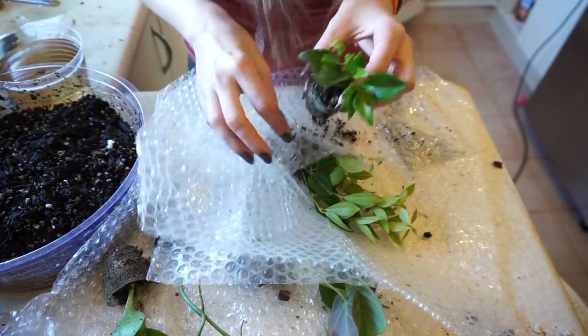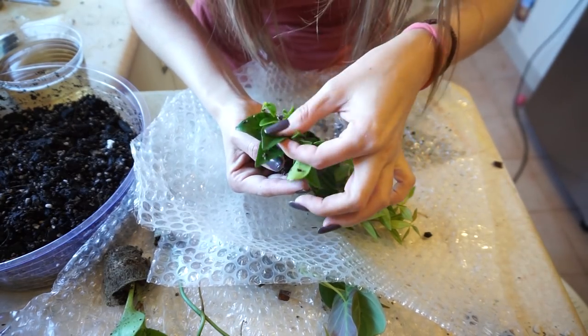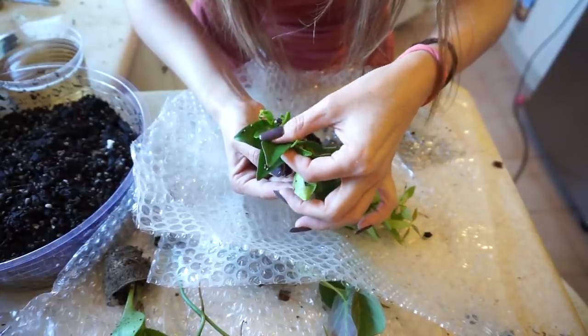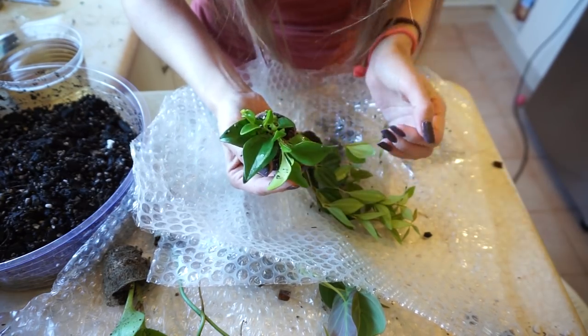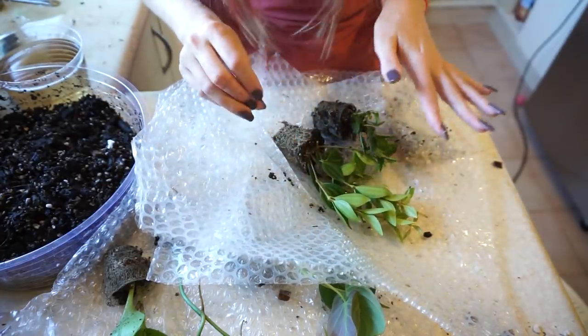And then there is this one, which does have cool shaped leaves. Wow, they feel like, oh, I don't even know how to describe that. They're so firm. I reckon you could knock someone out with them. Anyway, there we go. There's them. I need to pot them up.